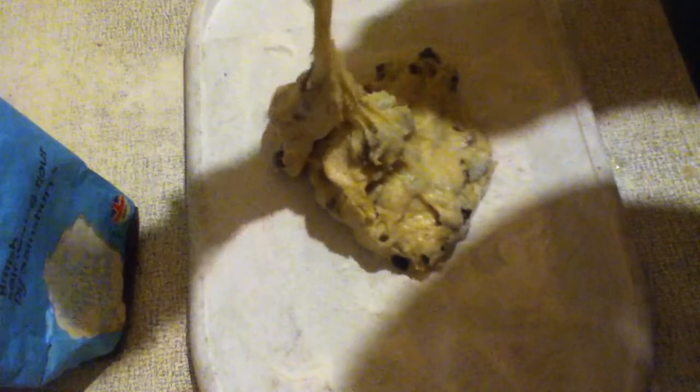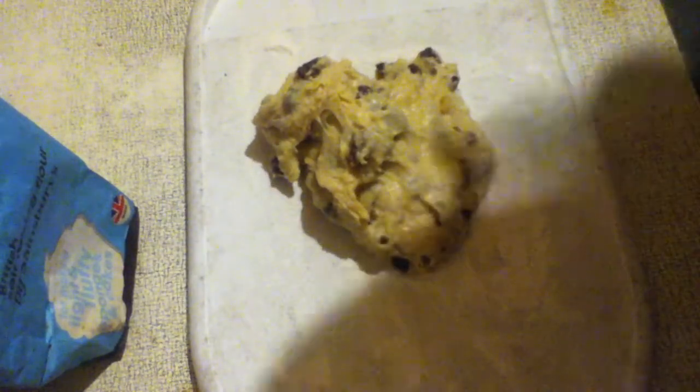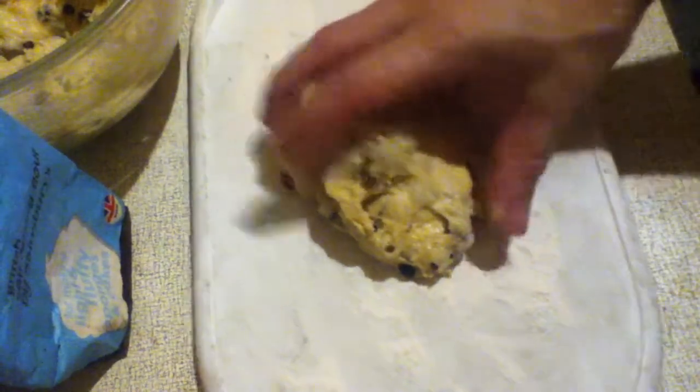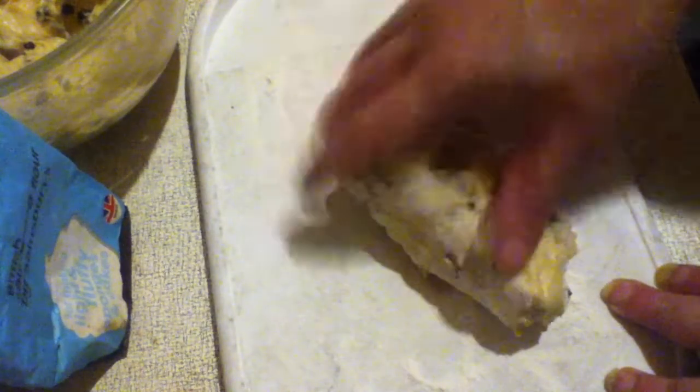And I might do 2 sets at a time, so I may do about half and half, okay? So I'll do one. Fold my flour, knead it like this.